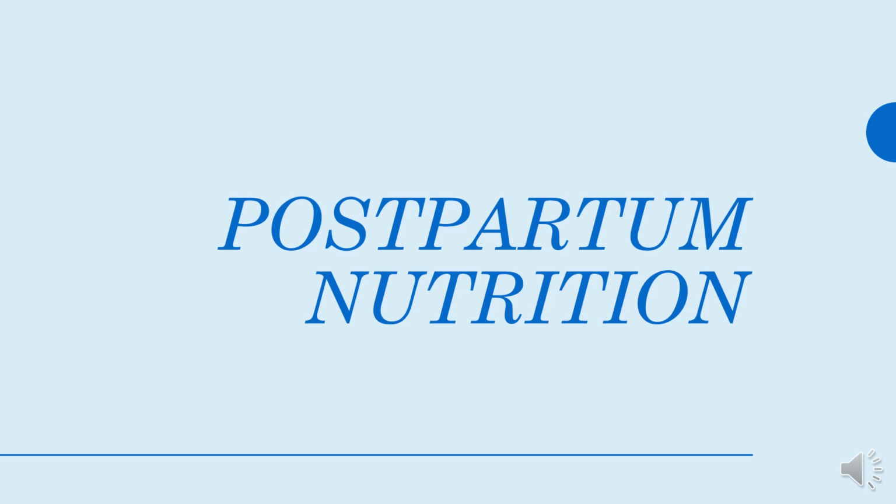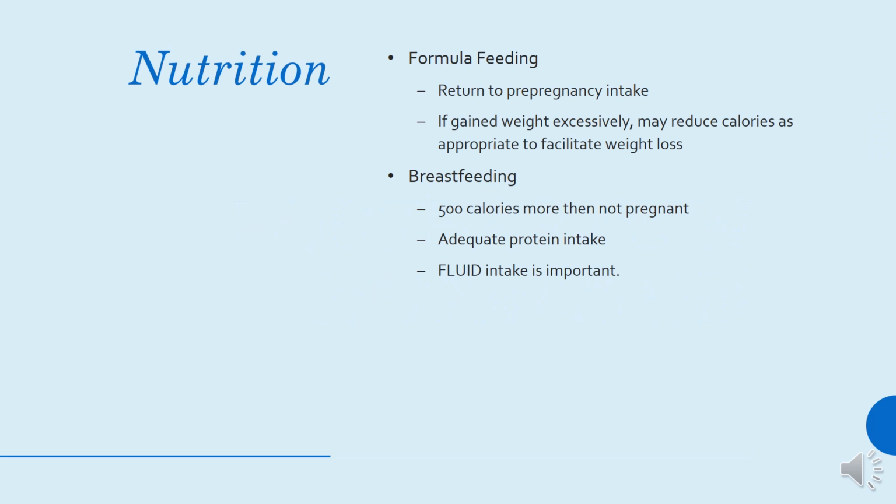Postpartum nutrition. So I'm going to switch to the next slide and we'll talk about a couple of different considerations. With formula feeding mothers, their nutrition would need to return to the pre-pregnancy intake. During pregnancy, they needed 300 calories more a day than when they were not pregnant, and so they would reduce back to that pre-pregnancy intake.